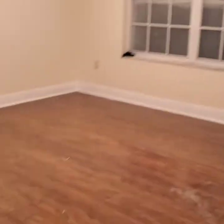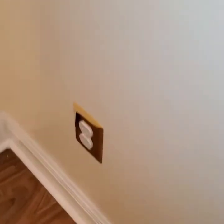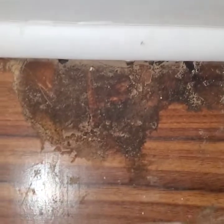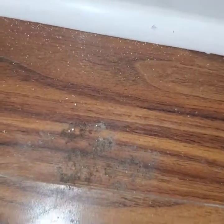Another bedroom here. Wood floor, some paint, have to remove it, paint over there. Something is stuck in this corner, maybe, I don't know, some pool, chocolate, I don't know what it is.